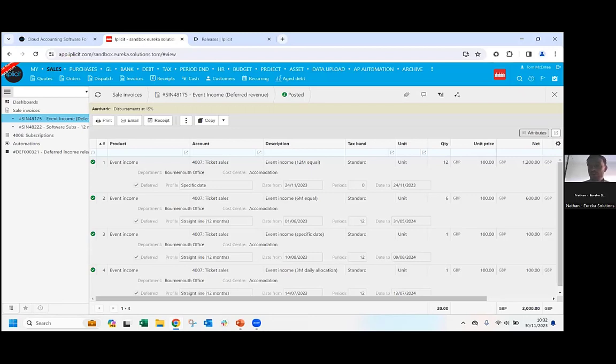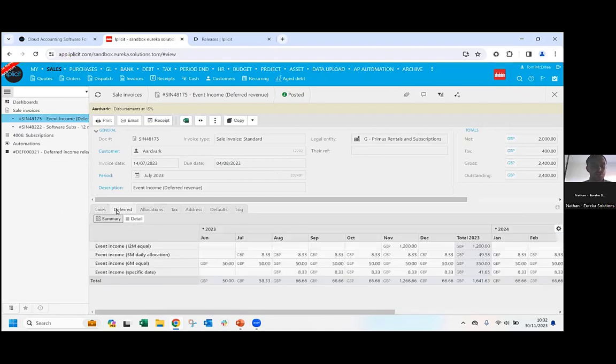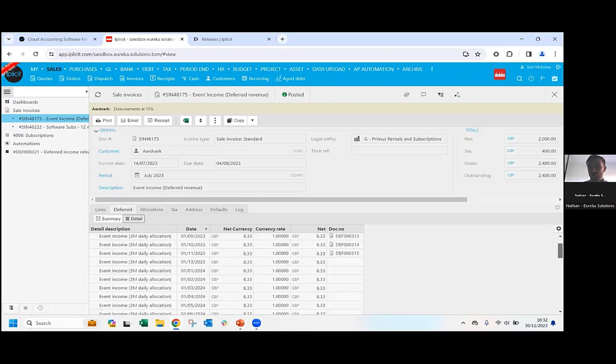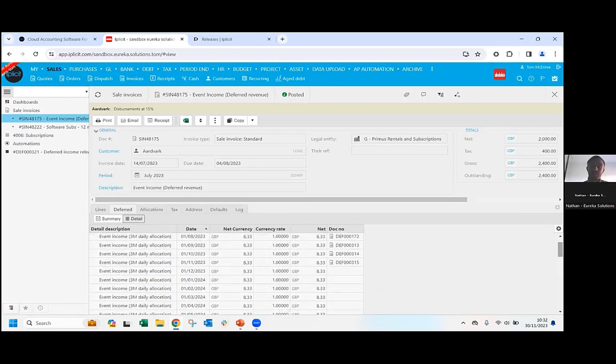So let's have a look. We'll pop this back out and go back into our deferred tab and see what's going on here. We can see, even though we've got lots of different deferment schedules, it's all going to work the same way. And as I said, iplicit's automation centre will run those journals for you in the background. So everything's done for you automatically.